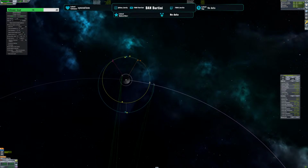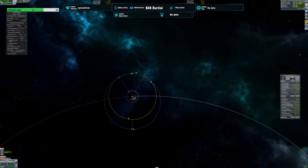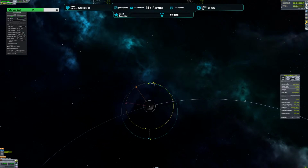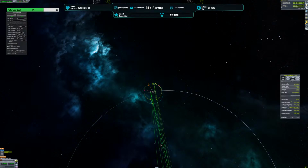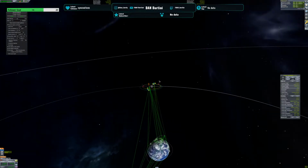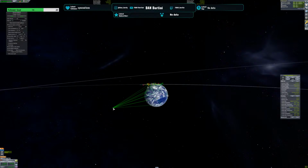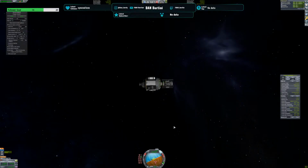I should have put the lab closer to the surface of the moon. But I put the satellite down there, the moon sat. So now it loses touch with the Earth so often. It's weird you can't see that one. I don't know why you can't see it. Right. The target.